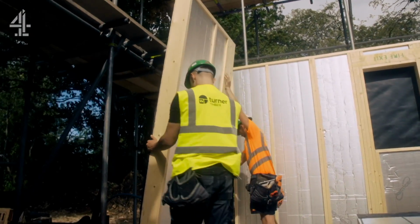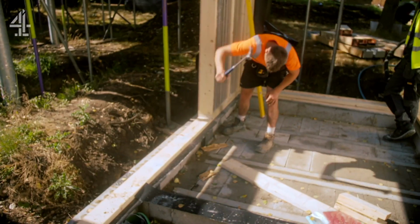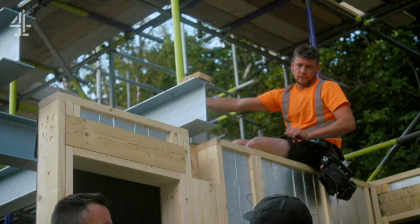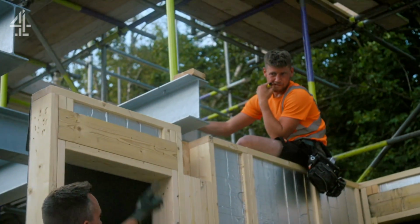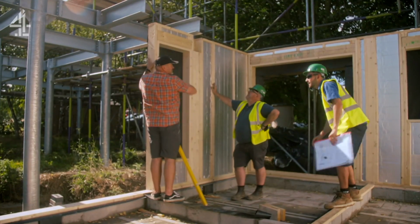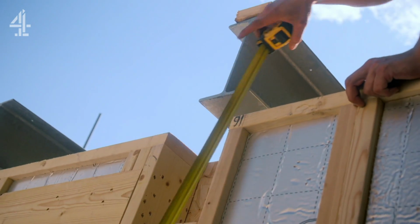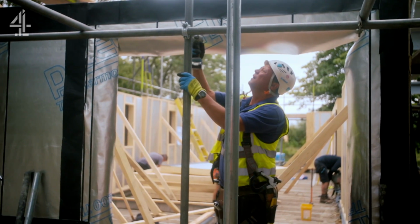But as the walls for this treehouse home go up, it seems some of the measurements have gone awry. If you look at the connection between the bedroom pod unit and the main building, that steel should sit into that pocket. So technically it's about 300 millimetres too high. There seems to be a serious design error somewhere. If the seamless join between the pods and the main building is to be maintained, then either the steels will have to come down or the timber frame built up.